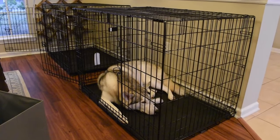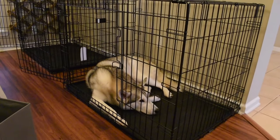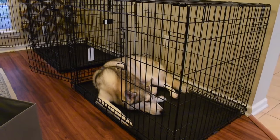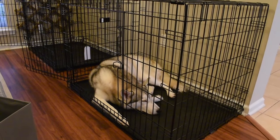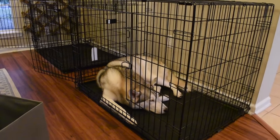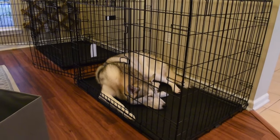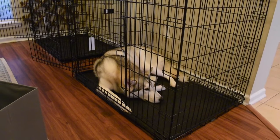But once you go through it and once you get it down pat, it is the saving grace of dog ownership. I recommend starting the crate training the day or the day after you bring your Husky puppy home. You have to make sure you stick to a schedule, but we'll get to that in just a minute because it's probably something that's on our list.